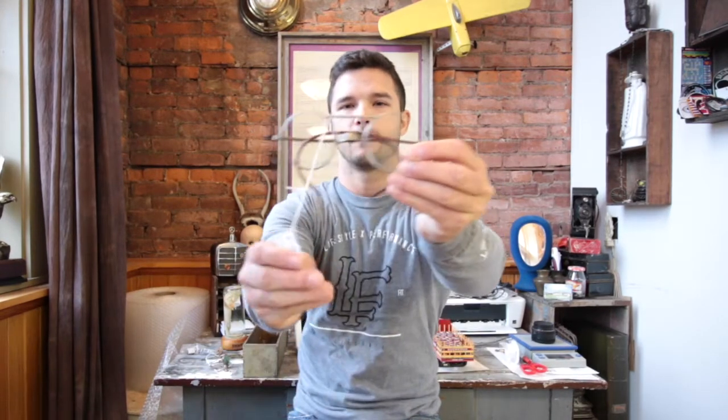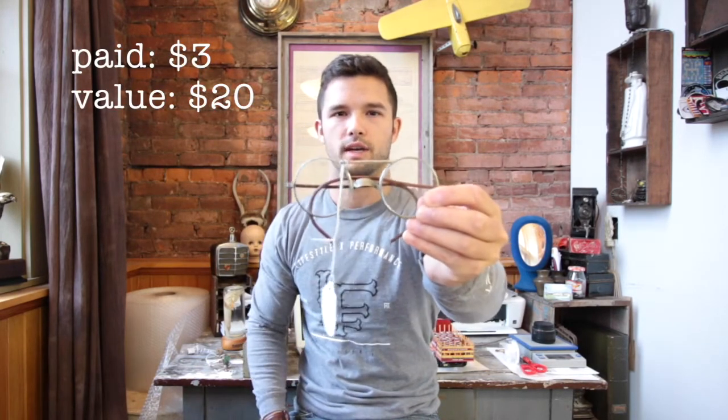So for the first few items I purchased, I got them all from one seller. I ended up spending $25 with him, and this is what I bought. I bought a pair of these safety glasses. He wanted $5 for these. I believe I ended up paying about $3. We can average that out.